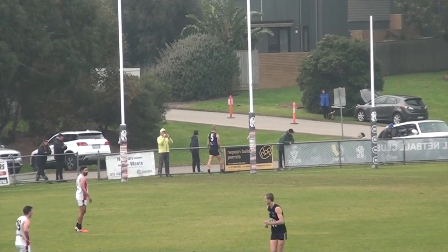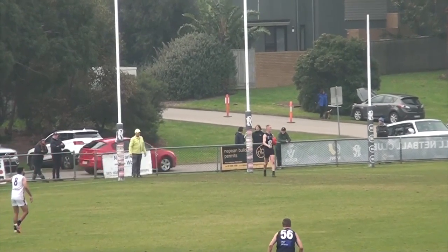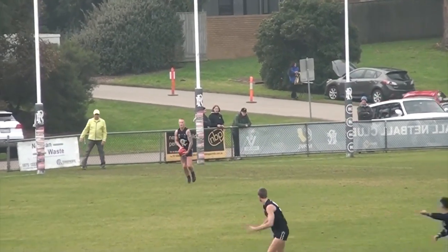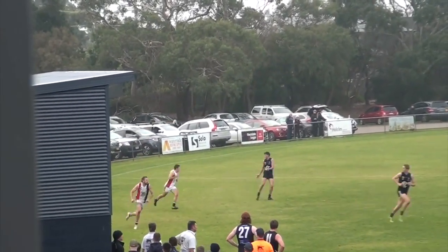I just can't see Rosebud getting back into this game, mate. Bonbeach is too quick. The run ballers are very, very good, and the forwards are very good. Almost at full strength, Bonbeach, and Rosebud with a few players out. Seb Crummish, one of them, very important. Remember that premiership side in 2015.